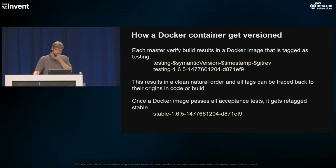Once the Docker image passes all the acceptance tests, we just retag it as stable. And you can always pick the newest stable tag off the top of the stack, and you could update the next system and move forward from there.